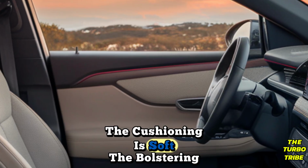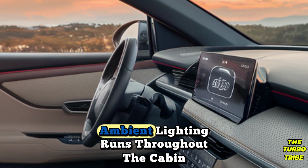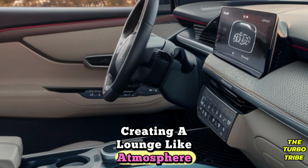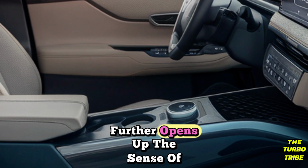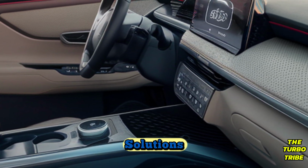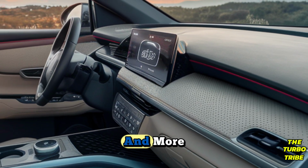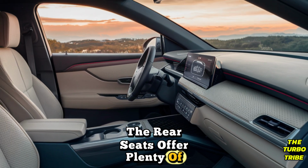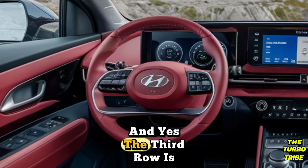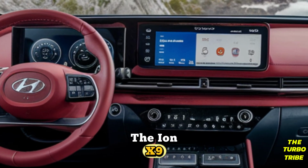The cushioning is soft, the bolstering is supportive, and the overall comfort is next level. Ambient lighting runs throughout the cabin, creating a lounge-like atmosphere, and the panoramic glass roof further opens up the sense of space. Hyundai has even integrated smart storage solutions, with the floating center console that has room for bags, gadgets, and more. The rear seats offer plenty of legroom and recline functions, making long journeys a breeze. And yes, the third row is actually usable, thanks to the generous dimensions of the Ioniq 9.